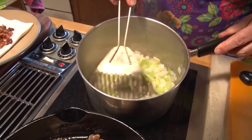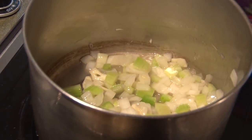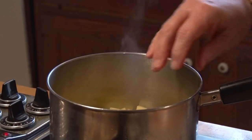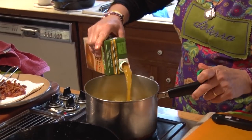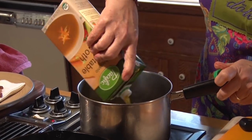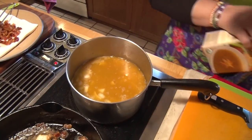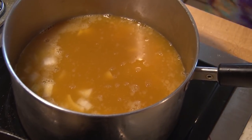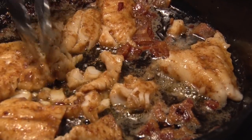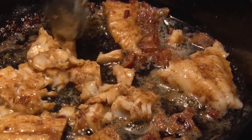Okay, so we've got our vegetables kind of sweated out a little bit. So now what I'm going to do is add our potatoes. And I'm going to add some vegetable broth. Now you could use bone broth or a chicken stock if you wanted to. I'm going to use a vegetable stock, and I'm going to bring that up to a boil, just covering the vegetables there. So I'm good, and it's just kind of breaking this up a little bit into big chunks here.